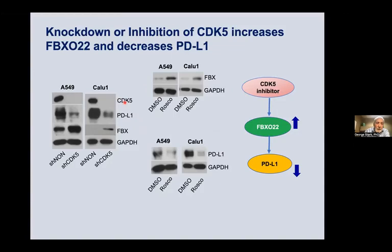If we can inhibit CDK5, we can expect the same phenomenon. Here we've used a drug, which I'll show in a minute or two is in clinical trials, roscovitine, which inhibits CDK5. You can see that inhibiting the activity of CDK5 increases the level of FBXO22 and decreases the level of PDL1. So here's the pathway we can imagine: a CDK5 inhibitor, by blocking the activity of CDK5, or by knocking down CDK5 in a different experiment, proof of concept, will increase the level of the E3 ligase and therefore decrease the level of PDL1.